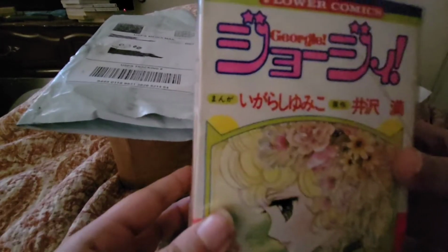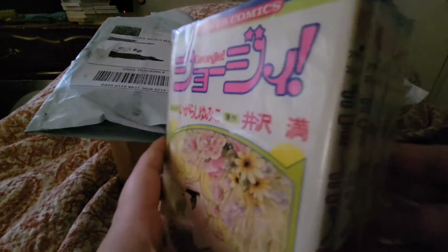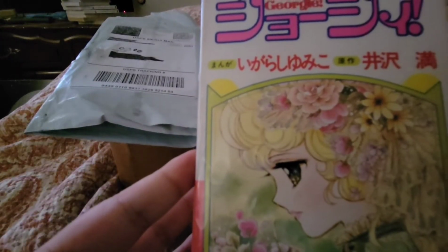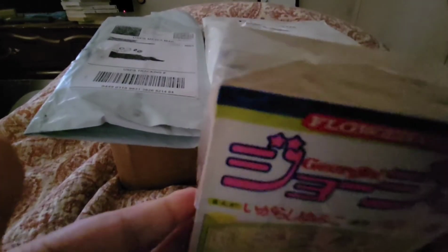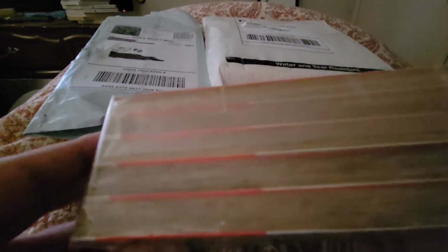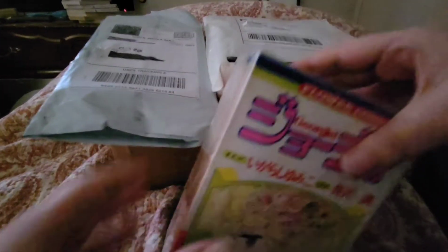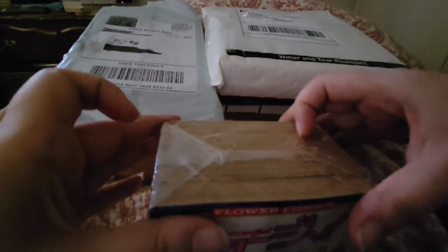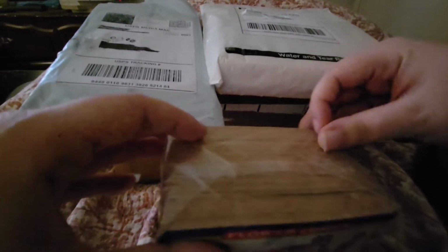This is an old vintage shoujo manga. I'm really into vintage shoujo right now, and I really want to collect more. This one is by Yumiko Igarashi, who also does Candy, if you might know of that one. It's packaged really nicely. Of course, it's quite yellow, practically brown, but it's a very old manga, I believe from the 70s, maybe early 80s, but I'm expecting it to not be in pristine condition, but I think this so far looks like pretty good condition.